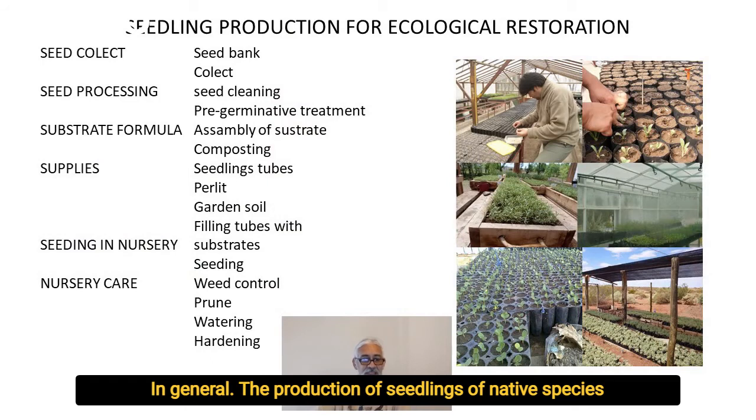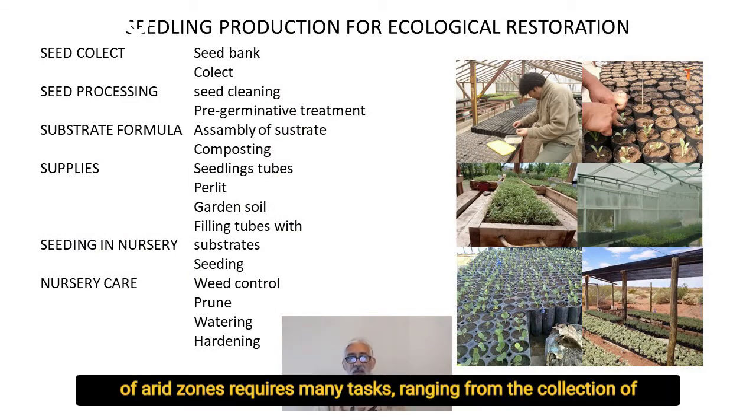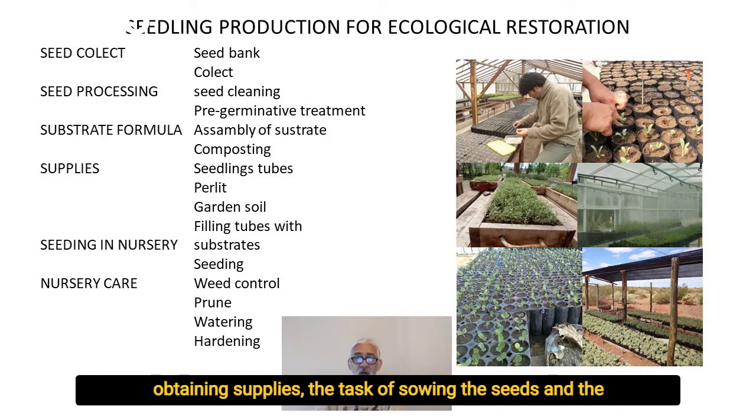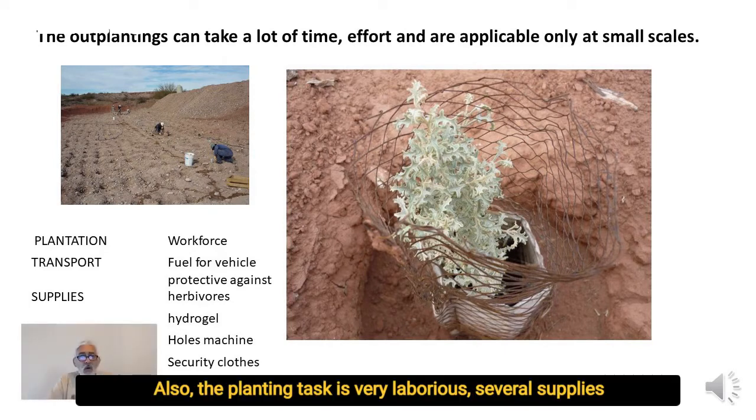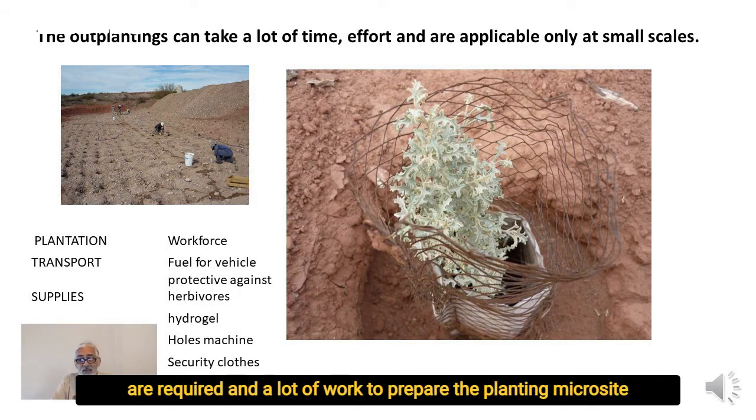The production of seedlings of native species of arid zones requires many tasks, ranging from the collection of seeds, their processing, the elaboration of formulas of substrate, obtaining supplies, the task of sowing the seeds, and the plant care. Also, the planting task is very laborious. Several supplies are required and a lot of work to prepare the planting microsites and great care in the placement of each plant individually.